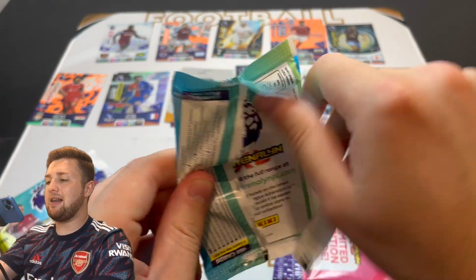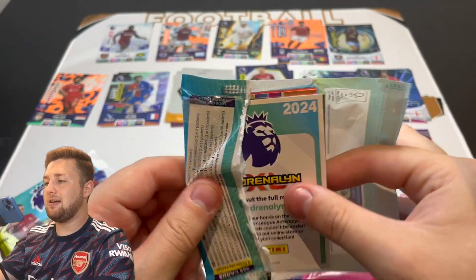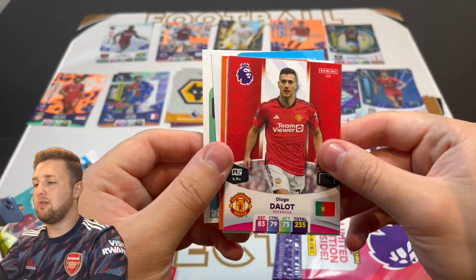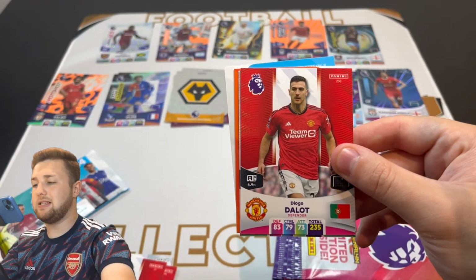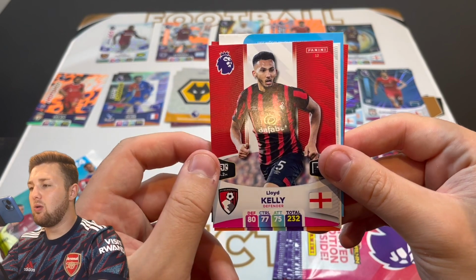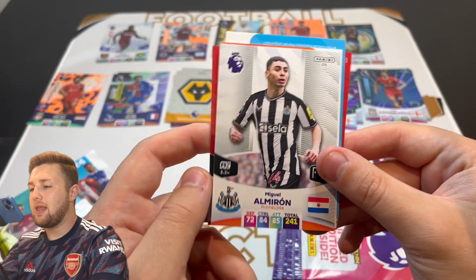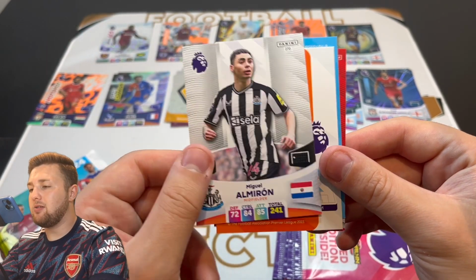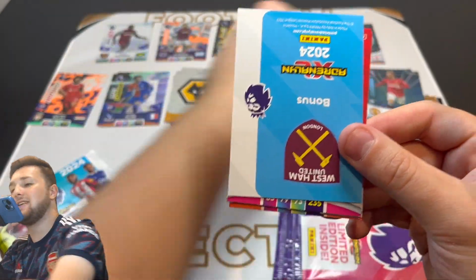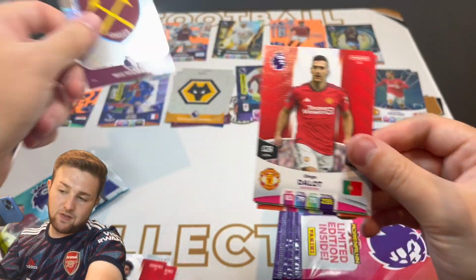But next pack, let's go. Let's see what we get in here. Are we going to get a need in here? Let's hope so. Let's really hope so. We have got a code there as well, which is nice. So we've got Dallow of Manchester United, Kevin Schaar of Brentford, Lloyd Kelly there of Bournemouth, Miguel Almiron of Newcastle, Manchester United midfielder there in Precision, Christian Eriksen insert, West Ham's badge to finish that pack off.